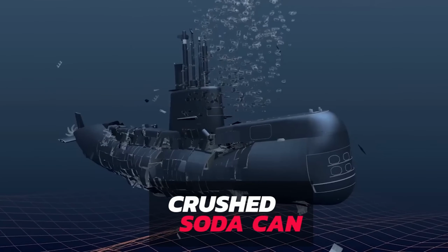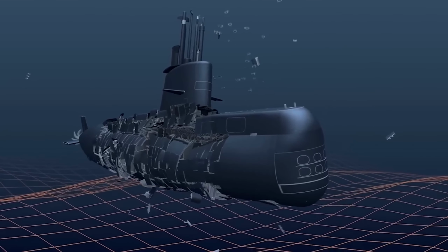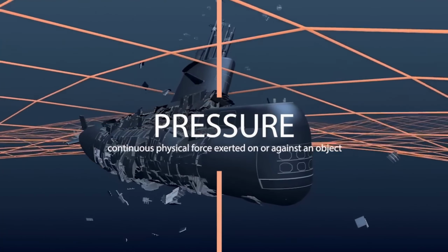Surprisingly, even the smallest scratch or dent in a submarine structure can create a weak spot vulnerable to the immense pressure applied by the surrounding water. The implosion happens so swiftly that any warnings would be futile. To understand how that's possible, we need to focus on a crucial factor: pressure.